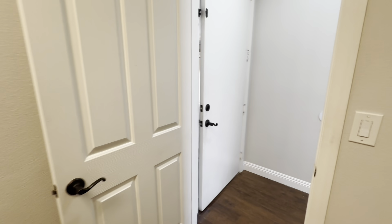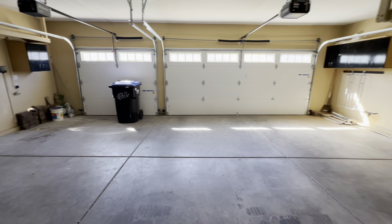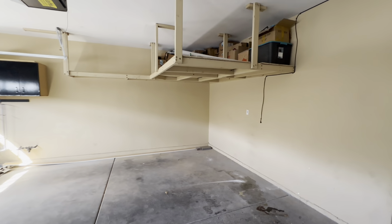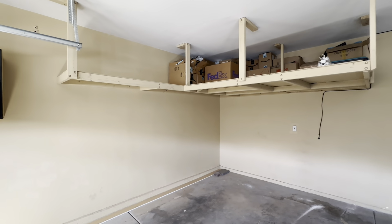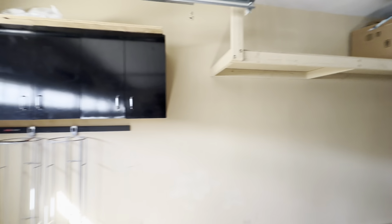Yeah, so this one has a 3-car garage. So let's go inside the garage, take a quick look. Nice and open, has a lot of space. And as you can see over here, the previous owners, or one of the previous owners, actually put this shelving up here. So it makes up for a lot of room of extra storage.